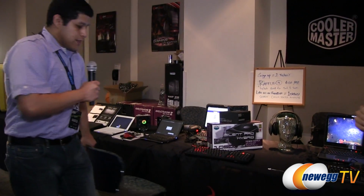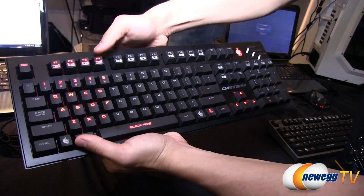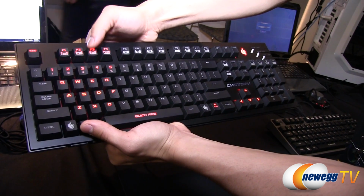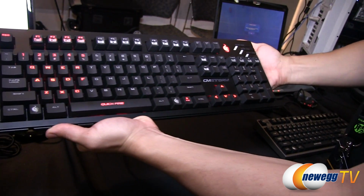And then if you want to step it up one more, you can get the Quickfire Pro. Okay, now this one has a few LED lights, just the major functional keys here, WASD, and any extra keys that the gamer may need for any typical game.